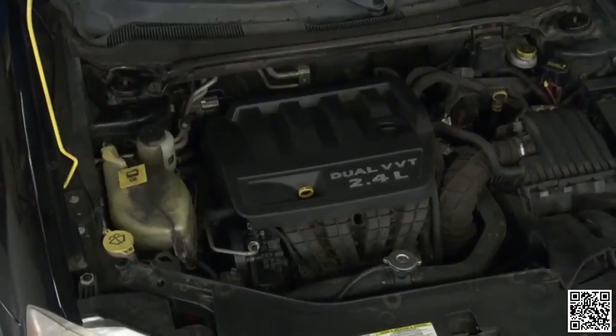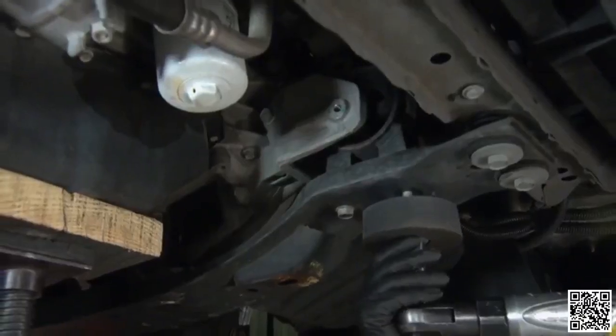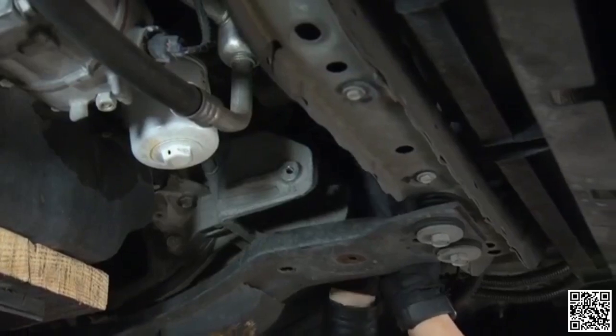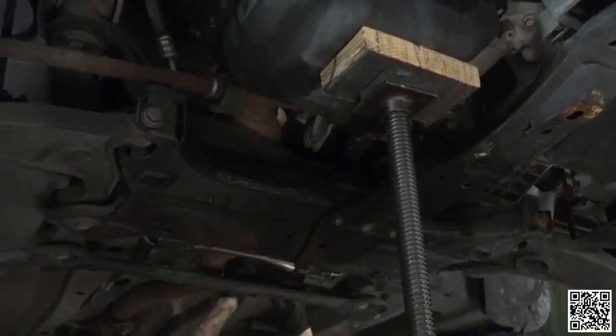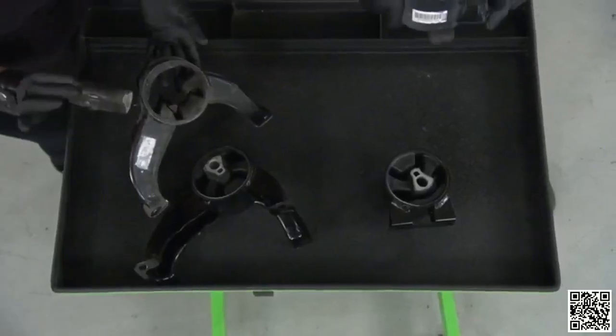All right, we got it. Let's get this thing up in the air. Supported. Whoa, you can actually see how bad these are. I'd say it's broken. Watch fingers. Wow, that's that one. That was pretty destroyed too. All the way through? Boom! Now that we've got the motor mounts out, you can see how completely demolished they are. Yeah, this isn't doing any good at all.